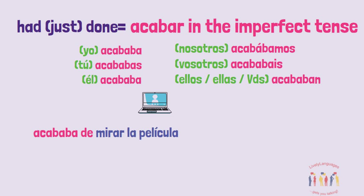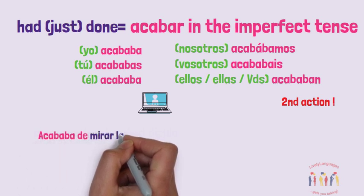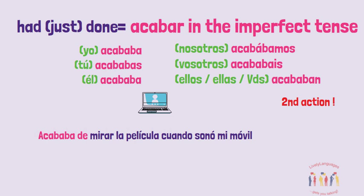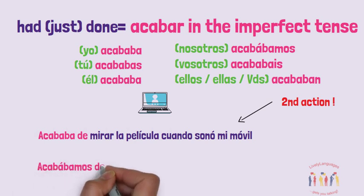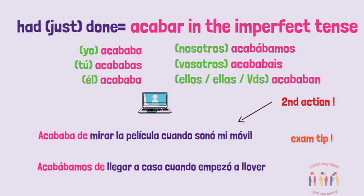And if you put this before a second action, you'll sound really fluent. Take a look at this. Acababa de mirar la película cuando sonó mi móvil. I had just watched the film when my mobile rang. And here's another example. Acabábamos de llegar a casa cuando empezó a llover. We had just got home when it started to rain. Another sentence that's useful for nearly all exam papers.